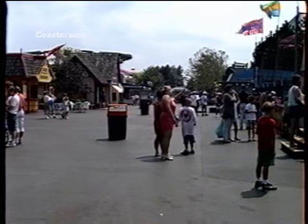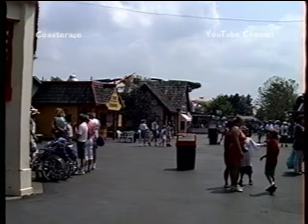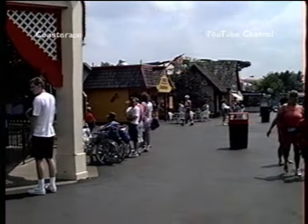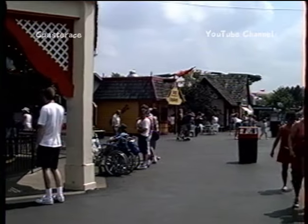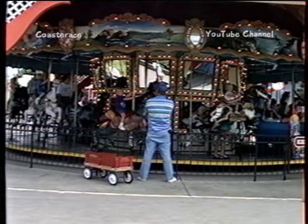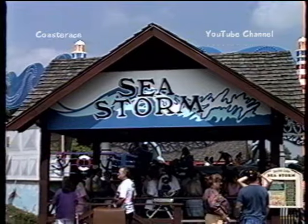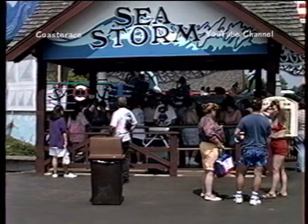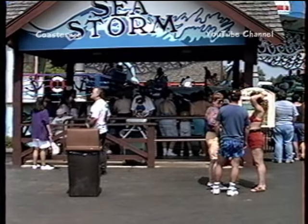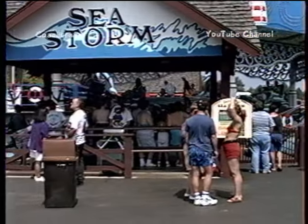Looking down the one midway here, this is another little side street, sort of. Almost looks like a Chinese place here. I wouldn't be surprised. And over here they have a carousel getting ready to run. Looks like a newer one. It's a ride called the Sea Storm. Looks like just one musical ride that Kennywood has. Or is that Geauga Lake? I'm not sure. It's just a little enclosed ride.